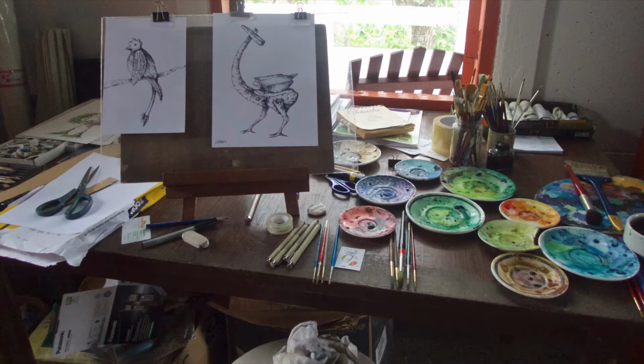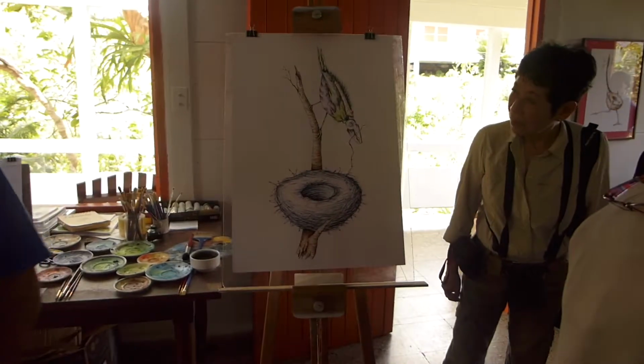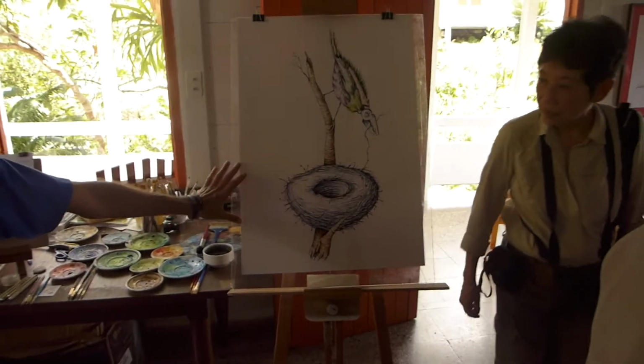Cubans love to engage in art. It has been said that Cubans have the greatest number of artists per capita of anywhere in the world. At an artist studio, we find many fascinating examples of Cuban art.